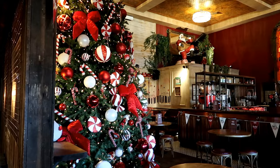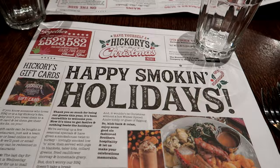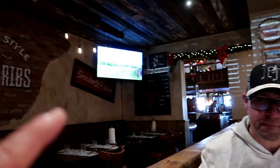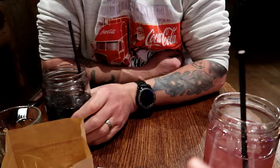So we are seated. Here's the menu. They always have paper menus like newspapers. But the food is amazing. They've got a little fire pit there. Can you see it? Yeah, because it's so cold today. Cheers. Cheers, guys. So I have the cherry soda and you have the grape soda. Yeah. How good are they? I have half the grape soda pop. So good.